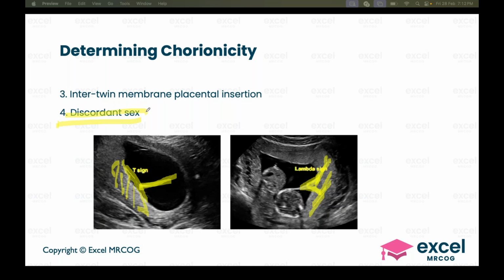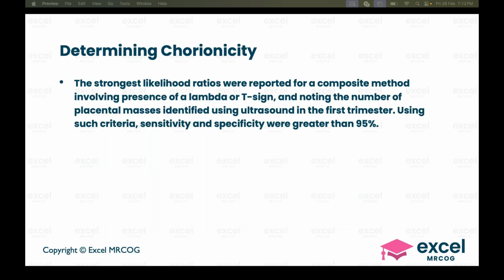You cannot really say. Okay. Because there could be two separate female pregnancies growing together, which are dichorionic. Right? Then, so what does the RCOG recommend? The RCOG recommends that the strongest likelihood ratios were reported for a composite method involving the presence of a lambda or T sign and noting the number of placental masses identified using the first trimester scan. And using such criteria, sensitivity and specificity were greater than 95%.